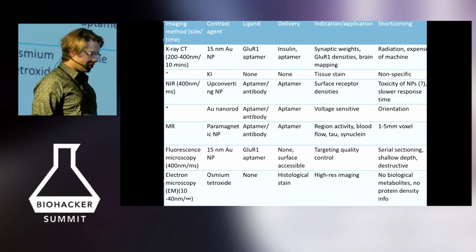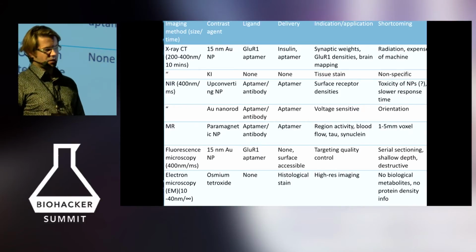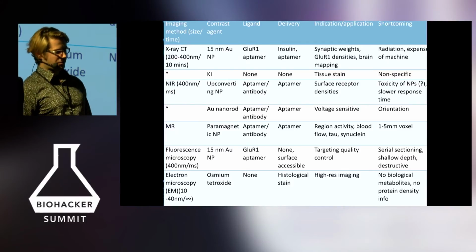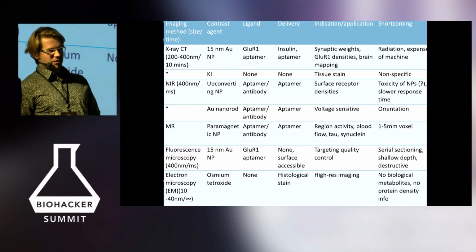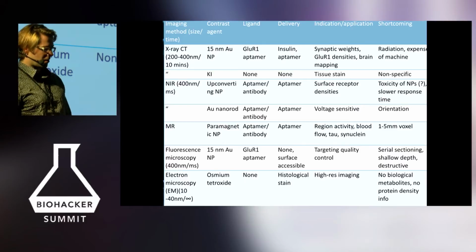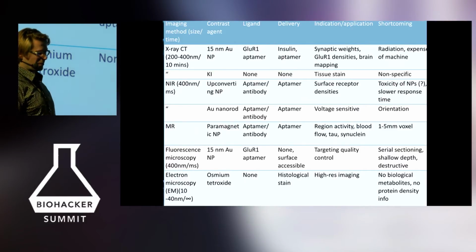However, you could do near-infrared imaging. Near-infrared imaging can image up to 10 centimeters through tissue, but it has other disadvantages. There's the near IR1 window and the near IR2 window. The trouble is that it's not a very clear image. It looks like you're looking through very dense fog. And then you can go on to fluorescence microscopy and electron microscopy. There are disadvantages and advantages of each of these methods.